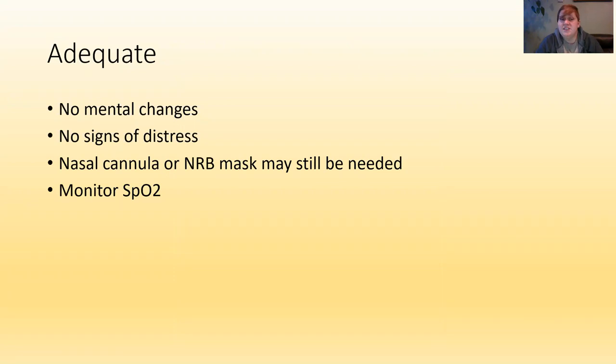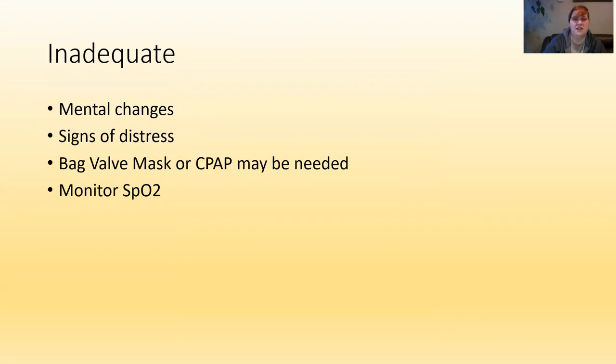Adequate, no mental changes, no signs of distress. Sometimes you can give them a nasal cannula or a non-rebreather mask, depending on what their SpO2 is. Maybe they've got some sort of congestive heart failure or something, but they're having adequate respirations. So monitor the SpO2 level and their mental status.